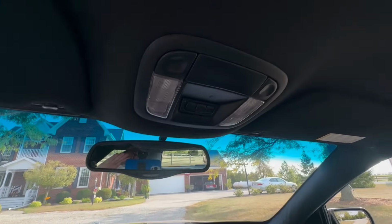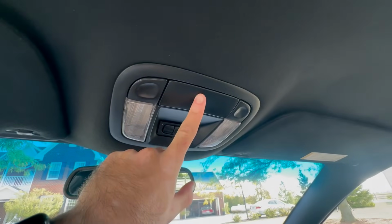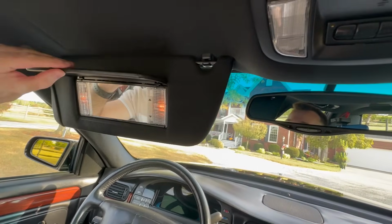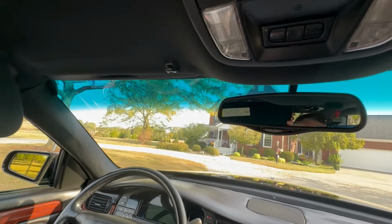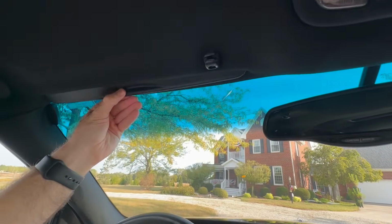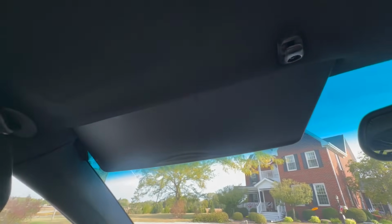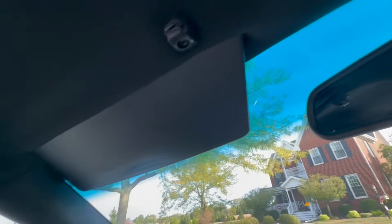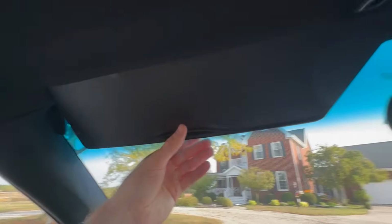And of course, above me, we do have our garage home link. There is no sunroof on this vehicle. I do believe that was a dealer installed option at the time. We do have our sun visor, which is lighted. But what's nice about these DeVilles from this era is that they actually came with a second visor in the front, so you can cover up both windows if maybe you're going around bends and you don't have to constantly move the visor back and forth.